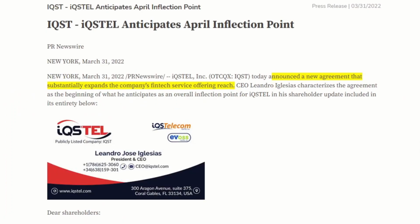And just yesterday, there was another update from IQST, where they announced a new agreement that substantially expands the company's fintech service offering reach. This being that the company has entered into a partnership agreement with one of the largest and most innovative cooperatives in Guatemala.